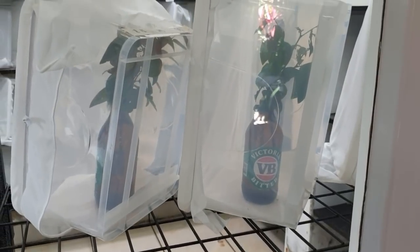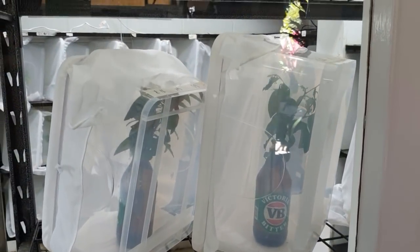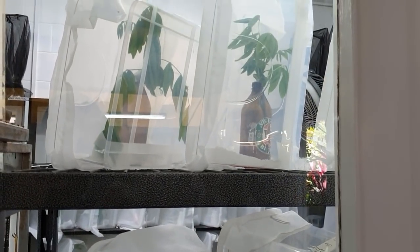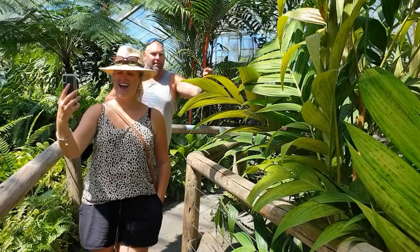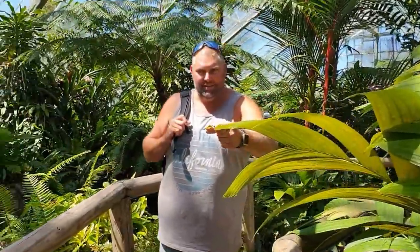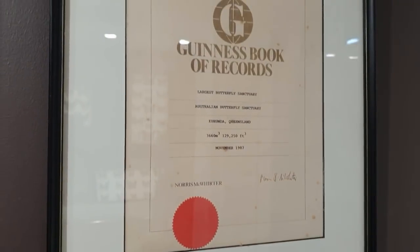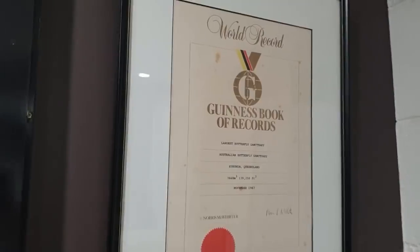By the dedication of the lab technicians to be able to drink all these VB bottles to keep a supply for the butterflies is very much dedication to the art. Matt, he has conquered his fears. Look at this. He is a modern day Steve Irwin, but for butterflies. Okay. Guinness Book of Records, largest butterfly sanctuary.